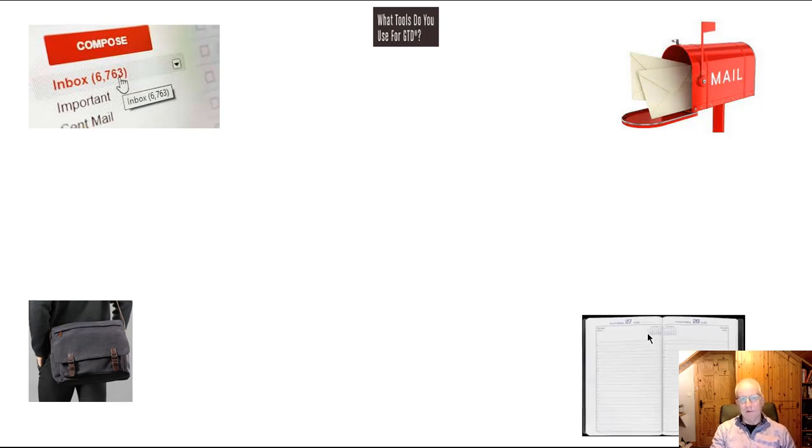Physical notes. You're in a meeting, you're taking notes, your calendar, whatever. You've taken down some action items you've got to do. Take a picture of it. You still have it in your organizer, obviously, but you want to know when you're going to do it. You're going to process it. So what are you going to do? You're going to take a quick picture of it, send it to your Evernote.